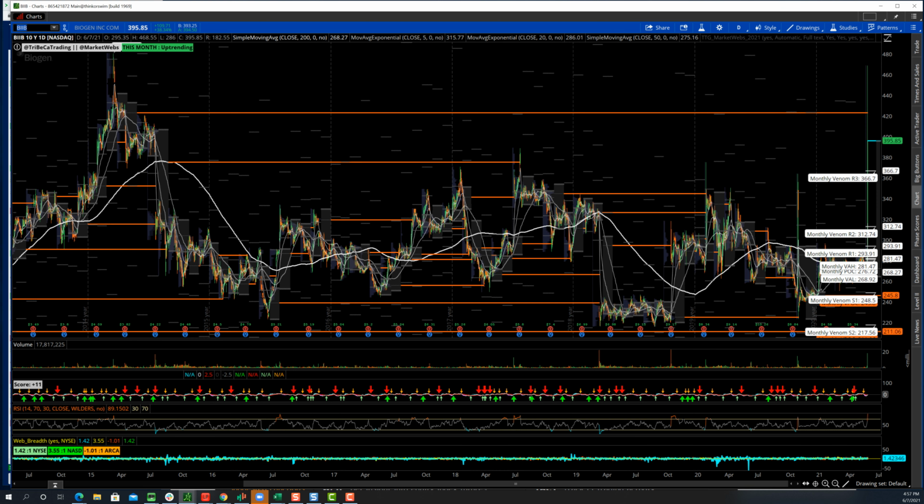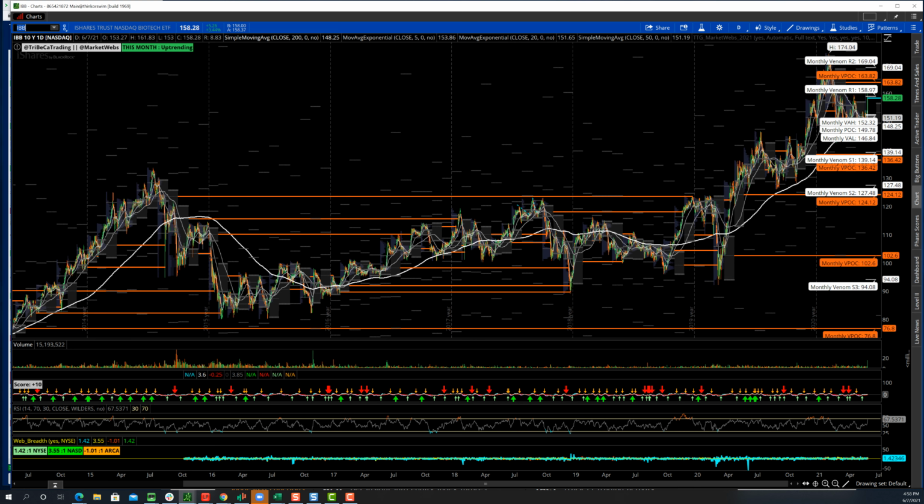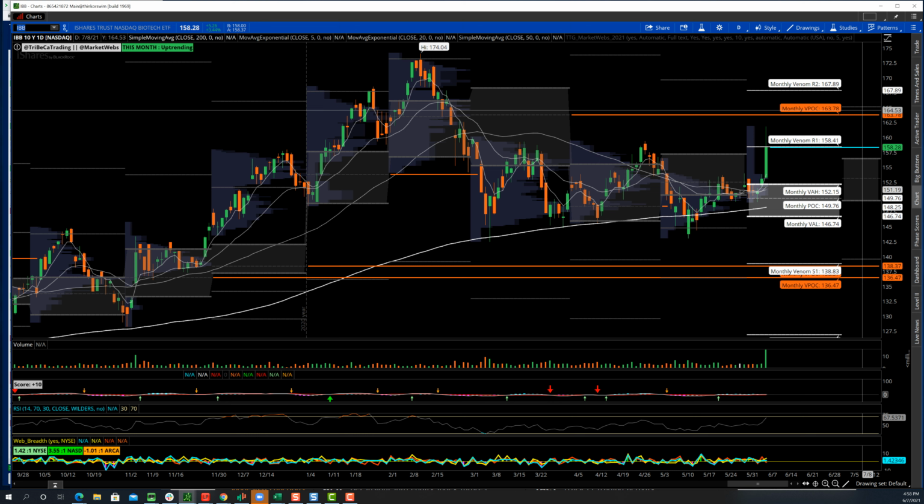Of course, the other thing to look at is whenever a name gets halted, I always want to go to the ETF and find an ETF where that name may be a big weight. Now, that wasn't really the case for Biogen. It's about a 3.5% weight in IBB, but you could see what basically happens is while a name is halted, the ETF will continue to trade and superimpose a price.